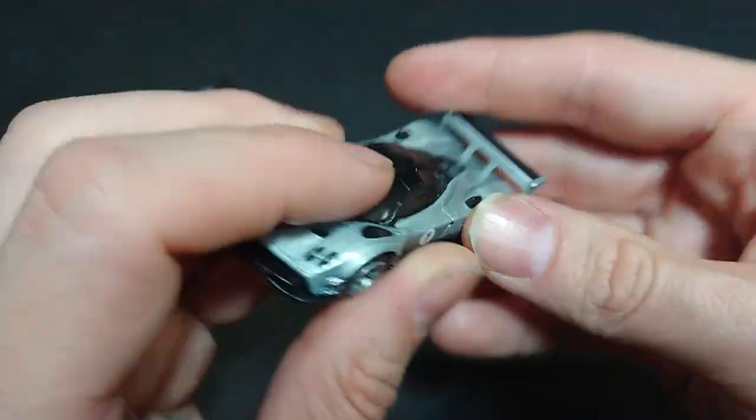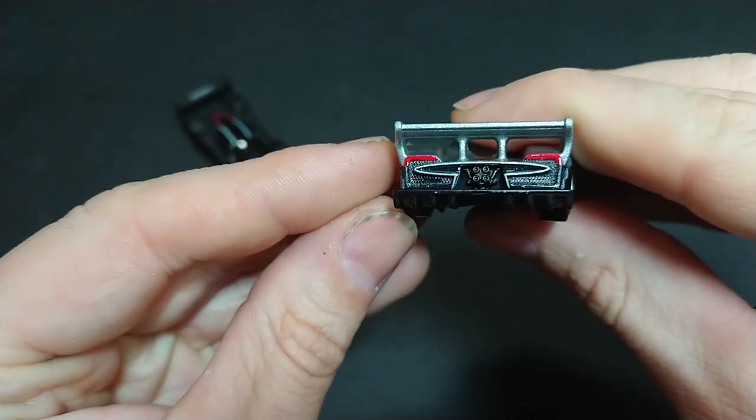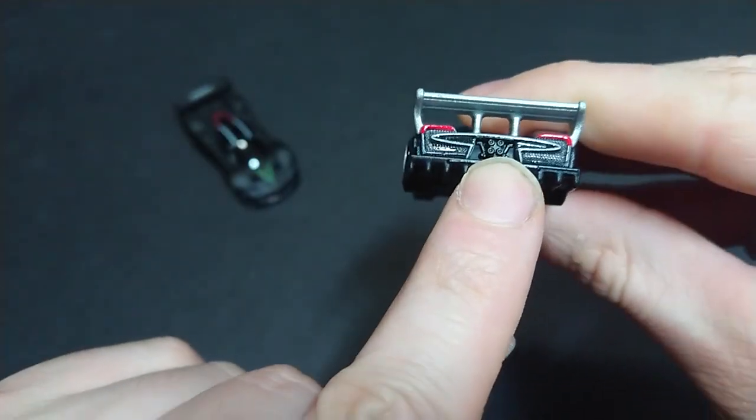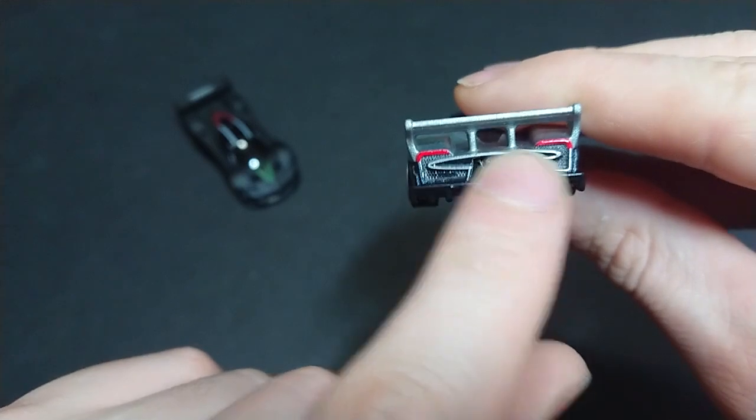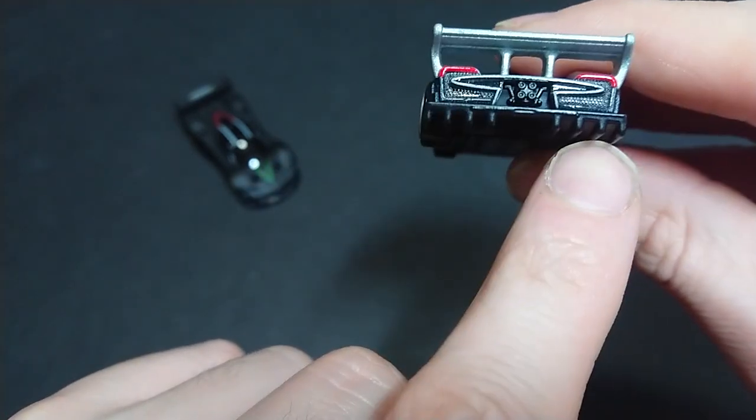Air intake, nothing special, not even a gap. As we know, this is a mid-engine car. And we go to the back. I really do like this exhaust that Pagani does for a lot of their cars. These wraparound lights, top left, top right, like the eyebrows. It does look really nice.